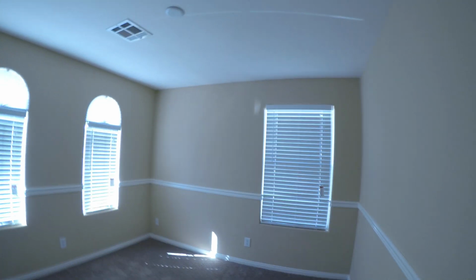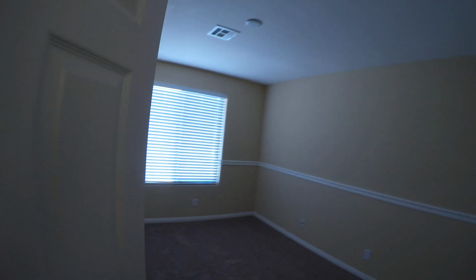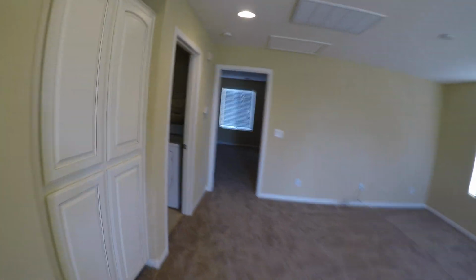So we have some great blinds, and they put little paper fans up top. That was nice of them. Oh, there's no light to turn on in here, but carpet looks good, paint looks good. Decent sized room for an extra room.